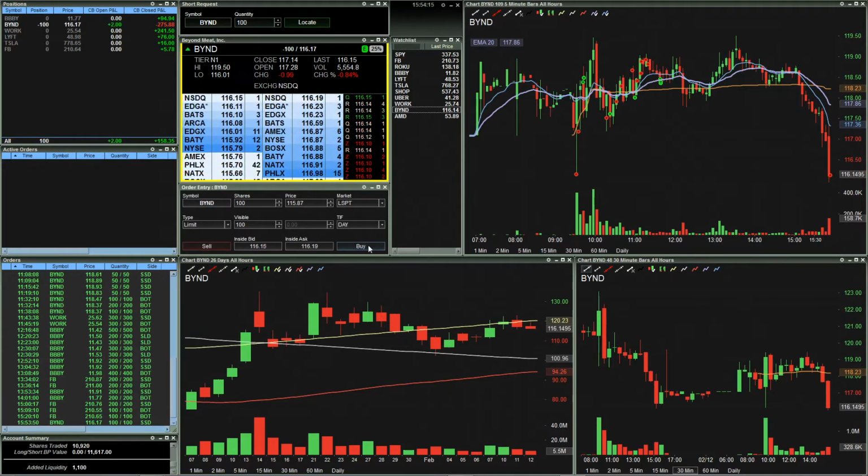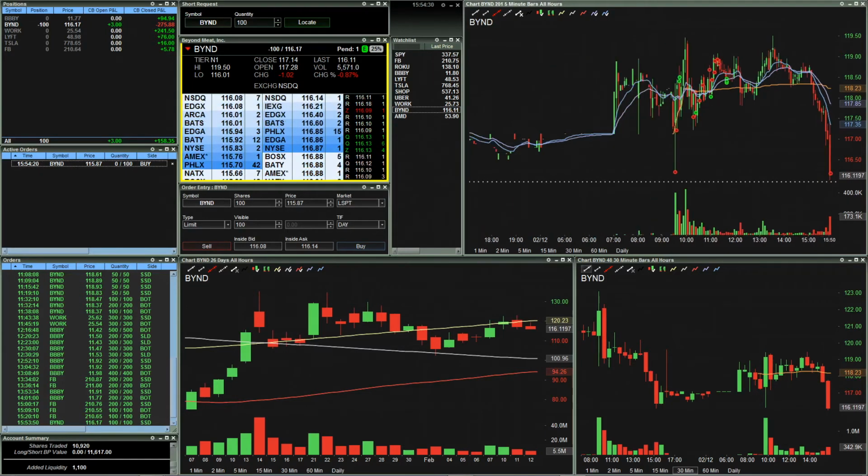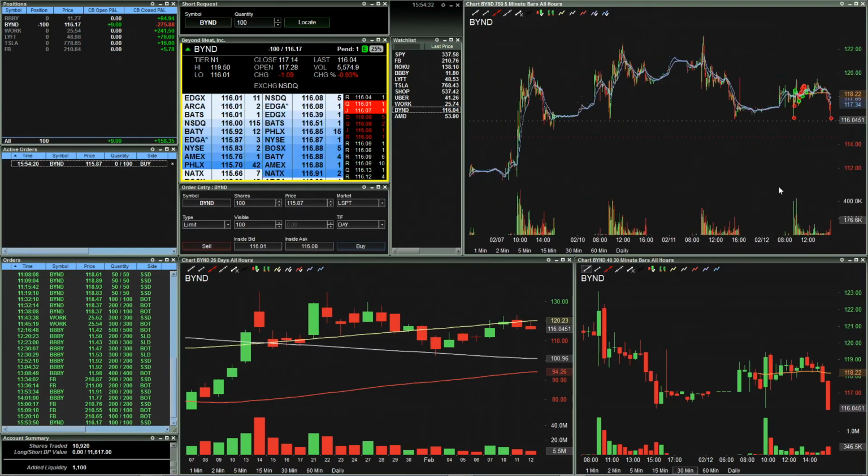Let's see if we can get a good flush down. See if we can get a good flush down. 1587. Can we break 116? See this line right here? This is what I was looking at this morning. I actually kind of marked this line out right here, and then I've got this other line marked down here.